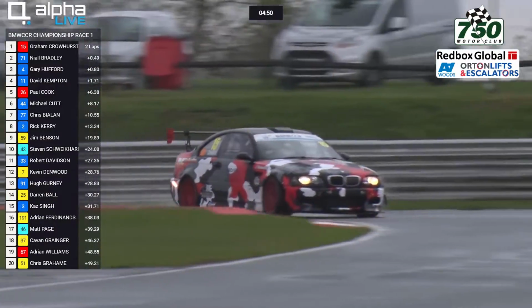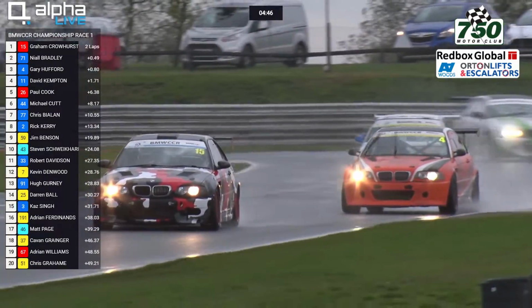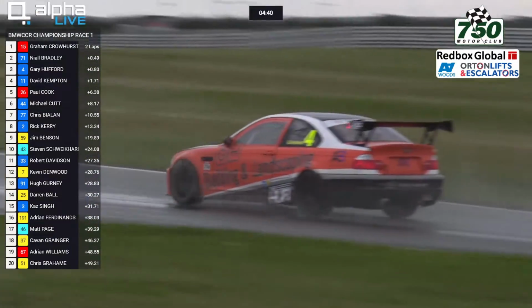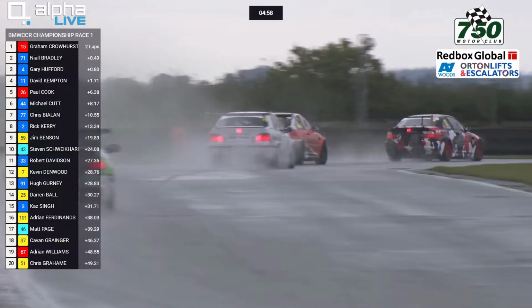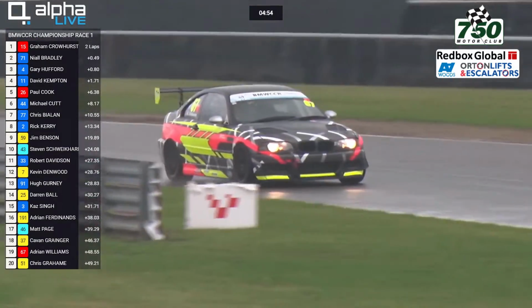Crowhurst holding on at the Brundle-Nelson area of the circuit. Hufford attacking, but he's got to be careful through the bomb hole. There's issues there with a bit of standing water. Easy to get spooked by that. But going after them now is David Kempton, who's looking quite racy, Ian.